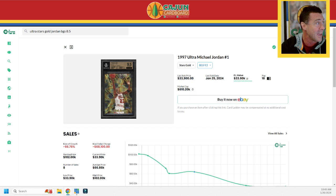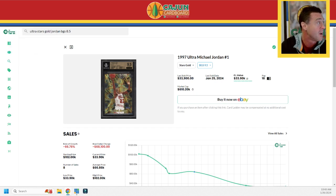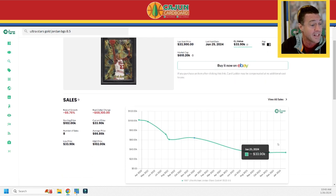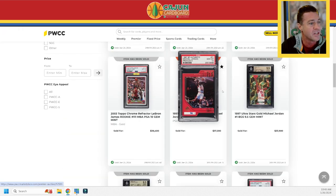So again, I have a 9.5 that I acquired. It's a quad gem, and I acquired it in a private sale, and I acquired it for a price less than this. And so I am still okay with my purchase price and happy with my entry point. But this Min Gem 9.5, that's kind of the going rate now. I think we can kind of safely say low 30s, mid 30s, something like that.